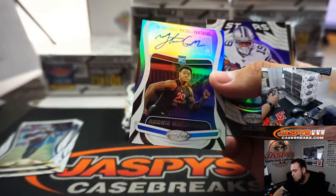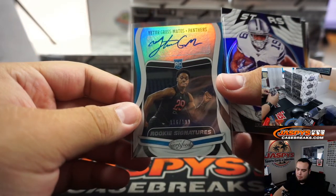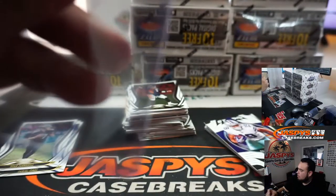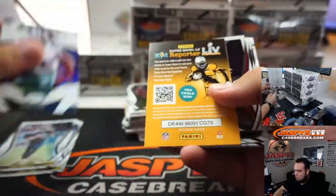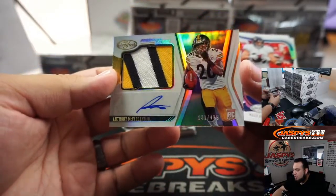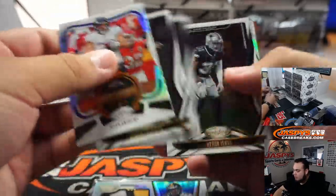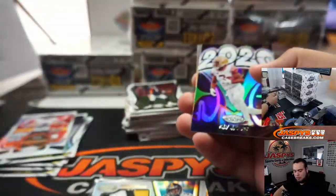Yuto Gross Matos. Panthers. Was that a trade? I think it was, right? Jeremy now has the Panthers. To $1.99. A little trade mojo. Anthony McFarland Jr. I think he'll be a good running back there for the Steelers. That's the third color. A little patch. TJ Watt there for the Steelers.